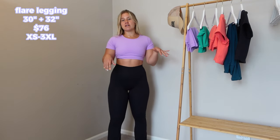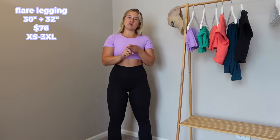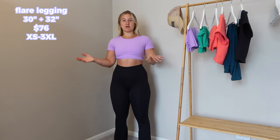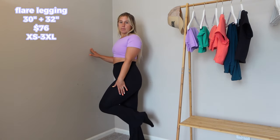It's only launching right now in black, and it's coming in 30 inch and 32 inch. I'm wearing a size medium. I'm very happy in my medium. I think it fits me like a glove, and it's perfect. I'm wearing a 30 inch. I'm 5'3", and I think it hits me perfectly.